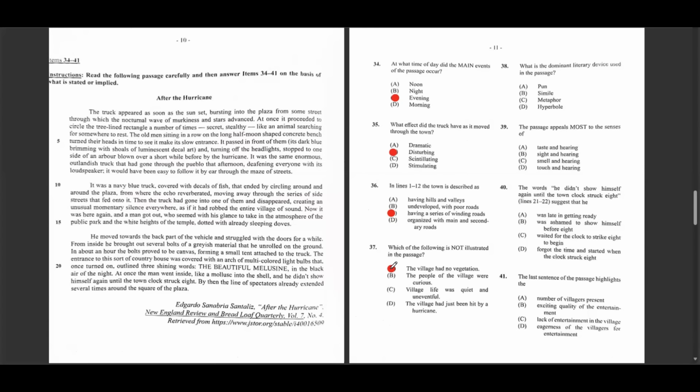And just to double check the others to see if they were there: the people of the village were curious. You have that here, where the line of spectators already extended several times around the square. So people were curious about what was going on. And then you also have that village life was quiet and uneventful, because you have things like it would have been easy to follow it by ear, by just listening to the truck going across. Since we could hear that, it means there's not much eventfulness or noise taking place. So the village life was quiet and uneventful. So A is our answer that was not illustrated in the passage.